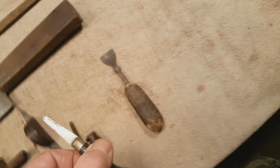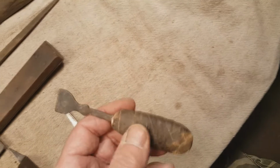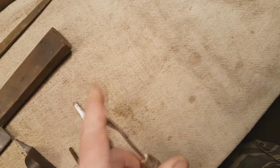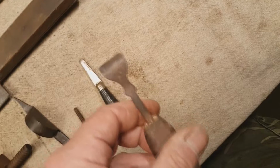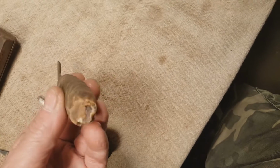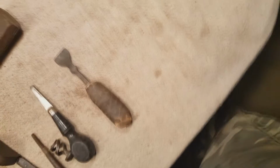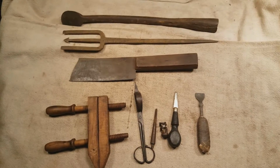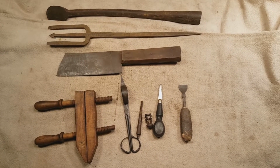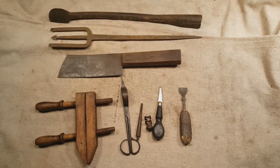It came out of a box of sewing machine parts and pieces. And this is a user-made buttonhole chisel. Looks like it was made from a fork, maybe. The handle's wrapped with some kind of paper tape, and I'm not going to risk taking that off because I have a feeling it'll be a total disaster. But anyways, hey, you take what you get some days. So these are the pickings for day one.